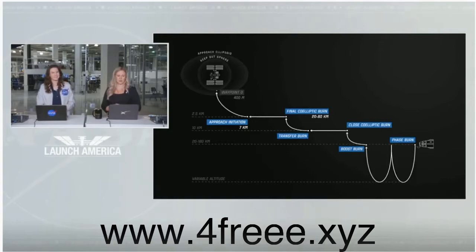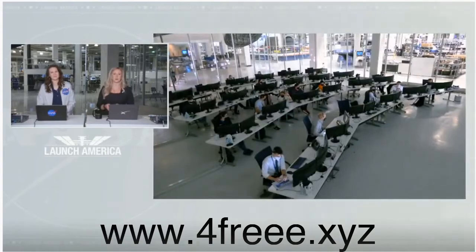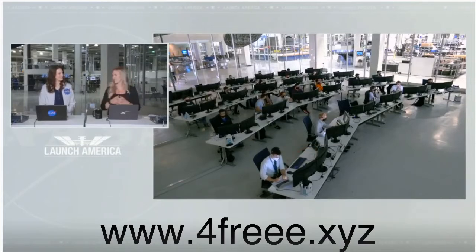At approximately 5:27 a.m. Pacific, Draco thrusters on Dragon will fire for the approach initiation burn when Dragon is about 2.5 kilometers below station and just about 7 kilometers behind it. So at this point, they're getting close. I would say they're probably visible from the station at that point, like, yes, making eye contact. I would think so. Yeah.